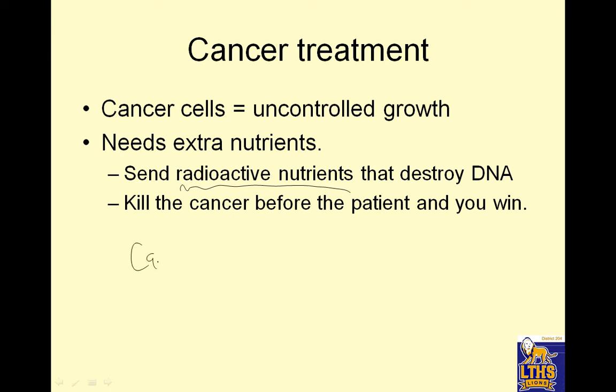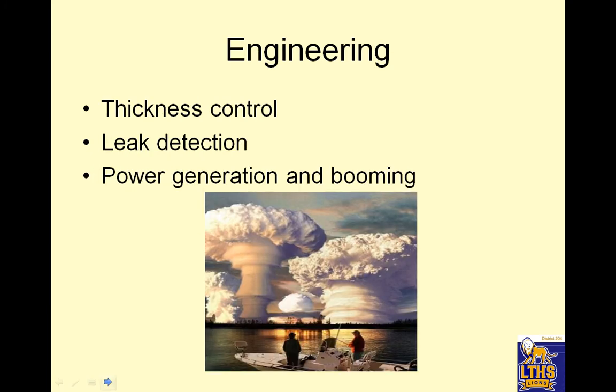So I have cancer and I have person. When you do this radiation, you're killing both of them. And as soon as the cancer is dead, then you stop, so that you're no longer killing this person, and they're going to recover. But if this person dies before the cancer cells, then that's sad for everybody.